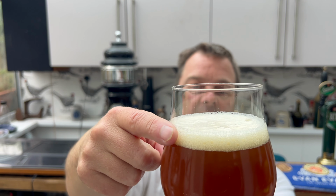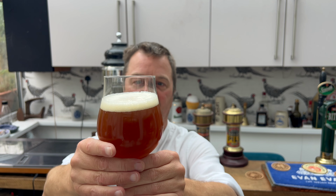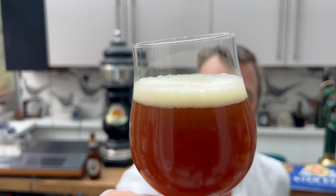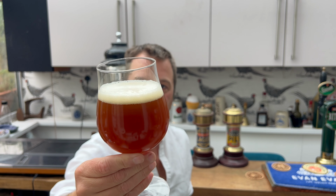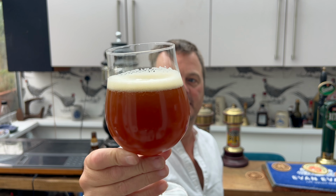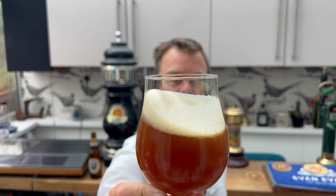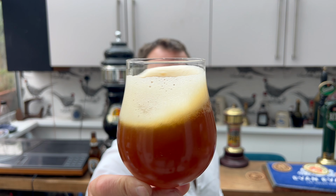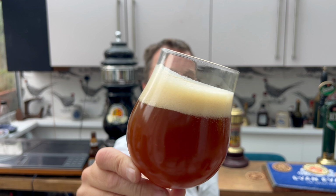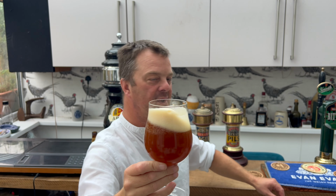We got a one finger white head, good levels of carbonation, and it's a kind of deep amber coloured beer with lots of micro sediment floating around in the glass. Look at that. Looks great, doesn't it? So thank you very much to Trav for sending. Let's get the aroma then on the beer.